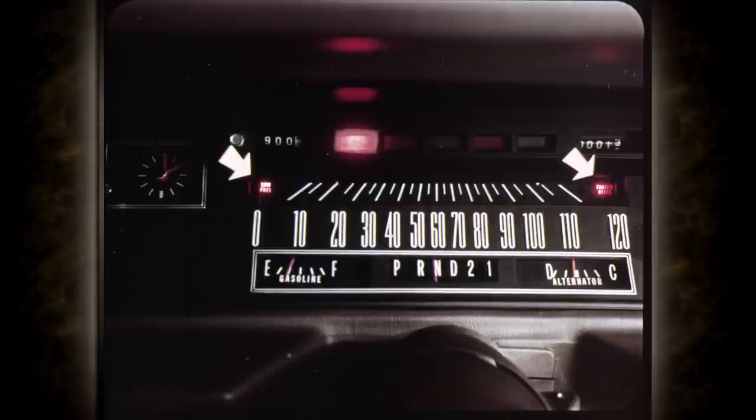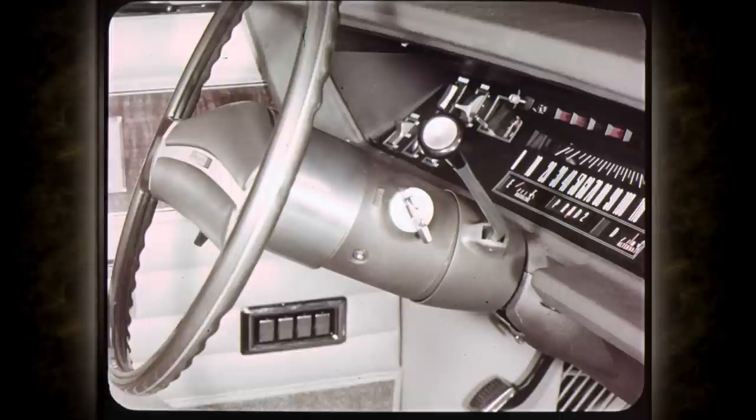There's a new rotary glove box latch that keeps the glove box door shut tightly. Optional driver's aid package adds luxury and convenience with low fuel warning light, seat belt warning light, and headlights on warning buzzer. The ignition key switch is on the right side of the steering column. It also locks the steering wheel. A reminder buzzer sounds if the driver fails to remove his key.